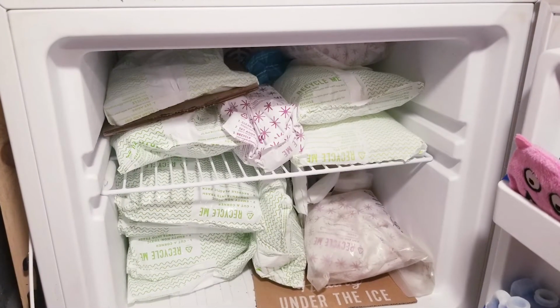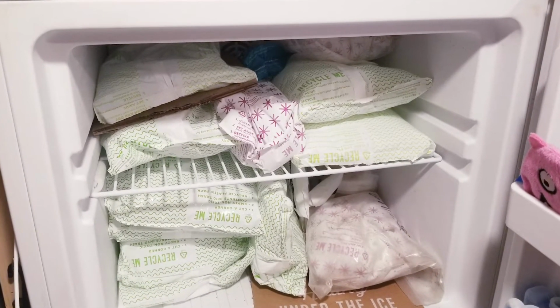I saved up HelloFresh ice packs for several weeks. They give you about 2 or 3 per box, and I decided to keep those in the freezer, and when the move happened I stuffed my refrigerator with ice packs around my food, and then I bungeed the refrigerator to the wall as well as strapping the door to the side of the refrigerator and the freezer.